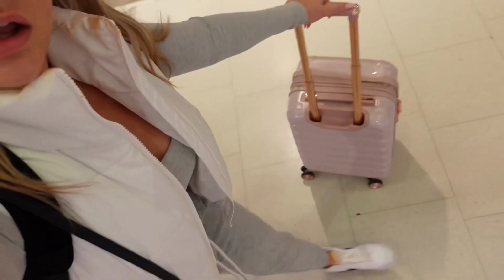I made it through security, and now I'm good. I gotta go find my gate. I got stopped. I'm literally such an idiot. I got stopped because I had an aerosol can in my carry-on that I forgot about. Because I was supposed to check this bag, and now I'm not checking this bag anymore. I'm taking it with me because she's small.